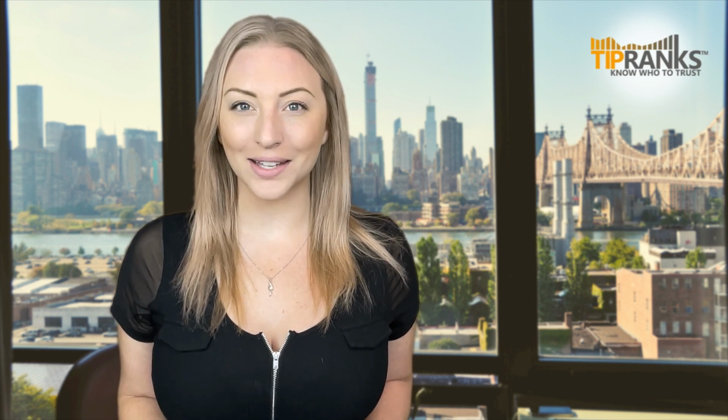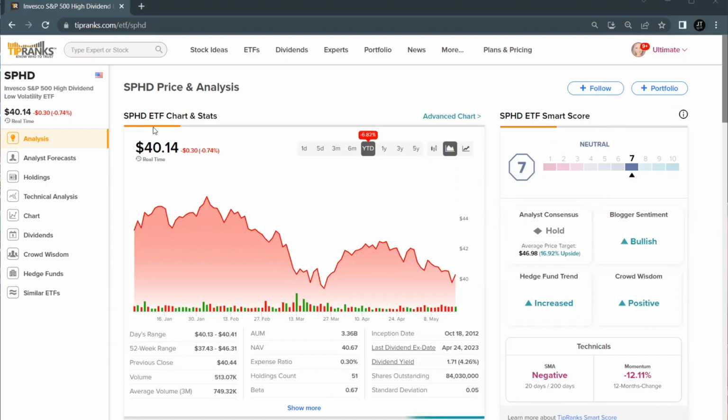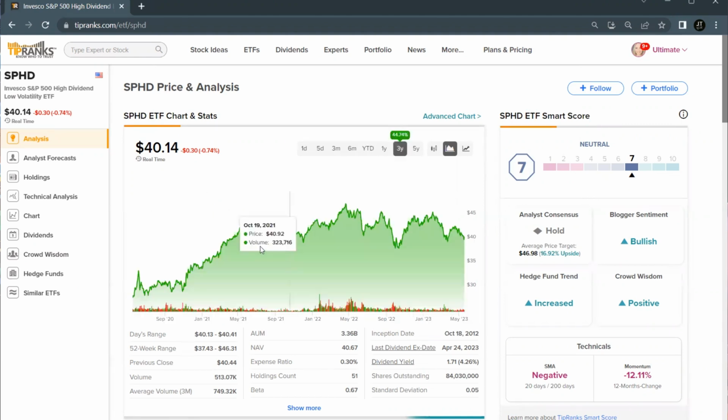Now, let's jump right into these monthly dividend ETFs. First up, we have the Invesco S&P 500 High Dividend Low Volatility ETF. This trades under the ticker SPHD, currently priced at about $40 per share. Now, they are down nearly 7% year to date, but have seen some solid growth over the past few years. They have an expense ratio of 0.3%.